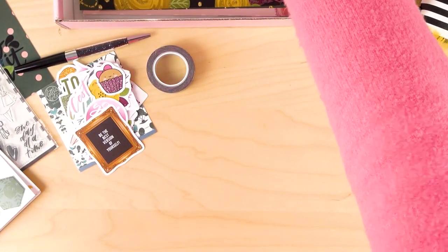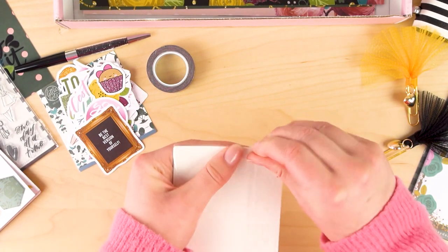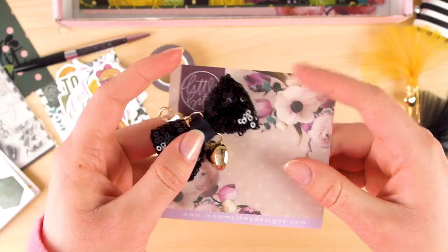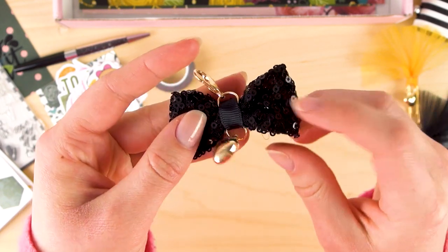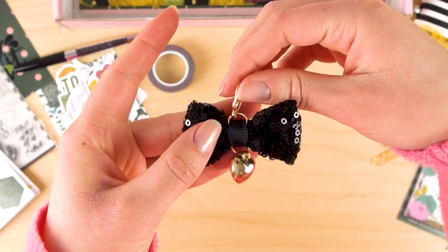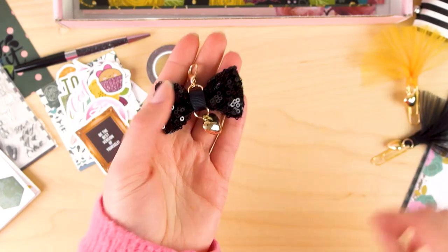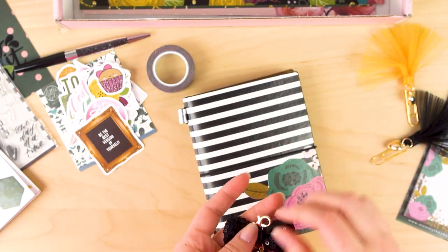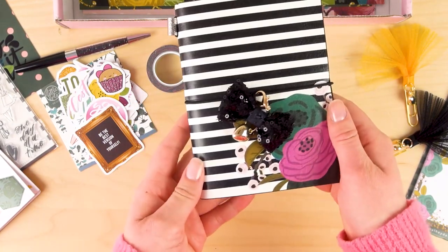And oh my gosh, another one of my favorite items. It's the planner charm! Oh my gosh, this one is gorgeous. Look at this, oh my gosh. And it's all black sequins, and this little heart again, gold heart, so pretty. And the gold and the black, I love black and gold in case you didn't know. So this is perfect, I'm actually gonna put it on the planner right away. Just like that, look how pretty that is, oh my gosh.